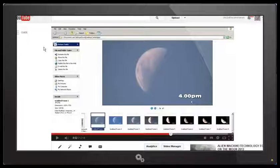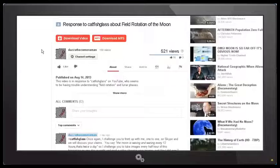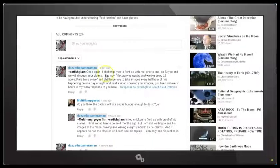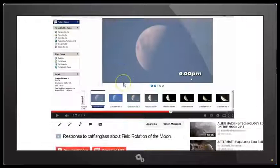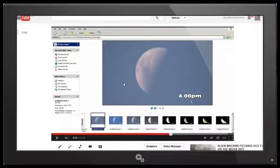And some of the comments that he's been making seem to indicate that he believes that the moon is, as he said here, quote, "the moon is waxing and waning every 12 hours." Well, it's not waxing and waning because that's actually impossible. What he's suggesting is that it's going through a full month's phases of the moon every 12 hours, or twice a day.